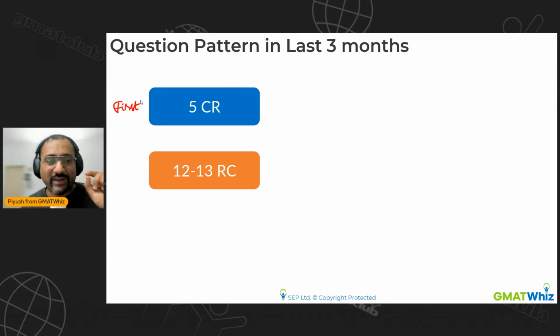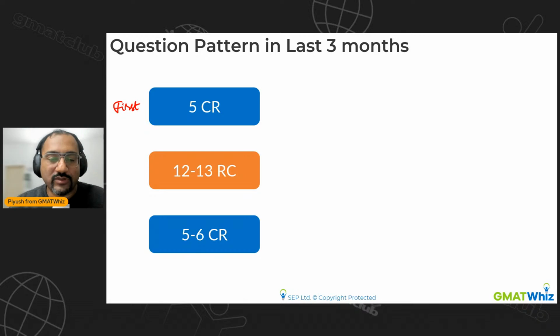Some people get 1 CR question between the four RCs, like some get one CR question after the second RC, between the second and third RC. Some people get it between the third and fourth RC. Most of them get the next CR questions in the end itself, like they get RCs back to back, back to back, which is a great thing in my opinion. And then in the end, you get 5 to 6 CRs.